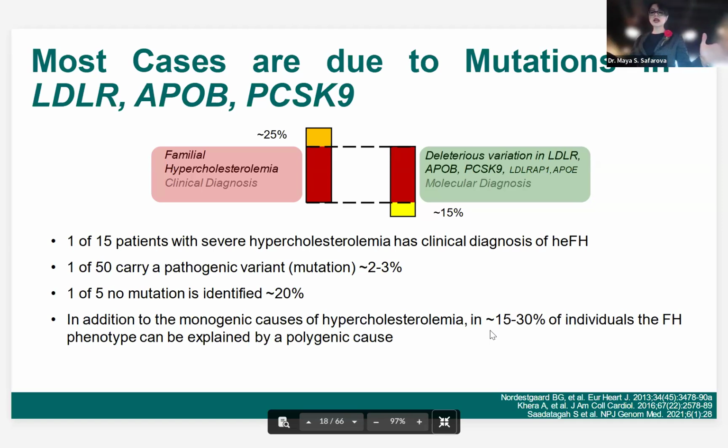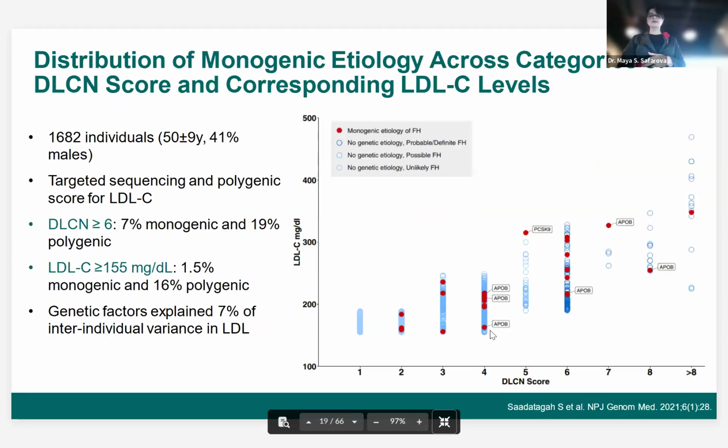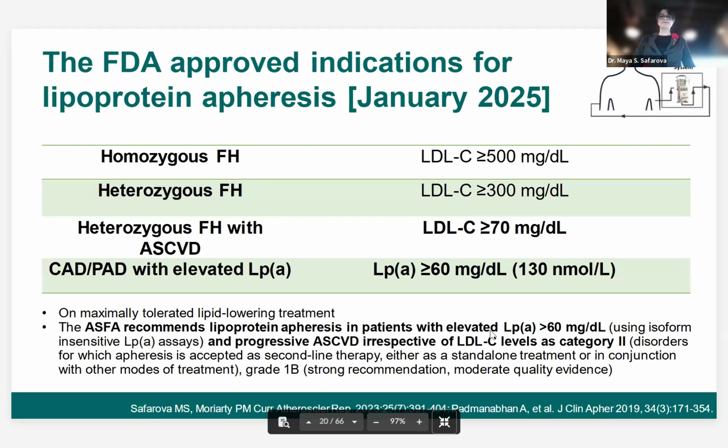So 1 of 15 patients with severe hypercholesterolemia has a clinical diagnosis of heterozygous FH. 1 of 50 carries a pathogenic variant. But in about 20%, there's no identifiable variant, and there are a number of reasons, including polygenic cause, and the fact that our genetic testing is yet to be refined. When you use Dutch Lipid Clinic Network criteria, what we found is those who have a score of more than 6, in 7% of the cases, would come back as monogenic, and 19% as polygenic, which means that if you suspect that someone has clinical familial hypercholesterolemia and you do genetic testing, it's not always because they don't have that pathogenic variant. It's just that we're not able to identify it.